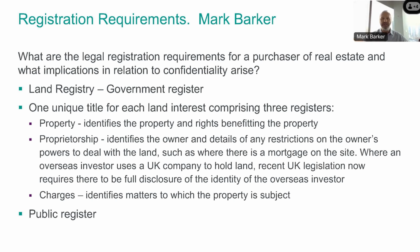Just to mention here that recent UK legislation has introduced the requirement for overseas investors who use a UK company to hold land to register the identity of the overseas investor who sits behind that UK entity. And we'll touch on that in a bit more detail shortly.